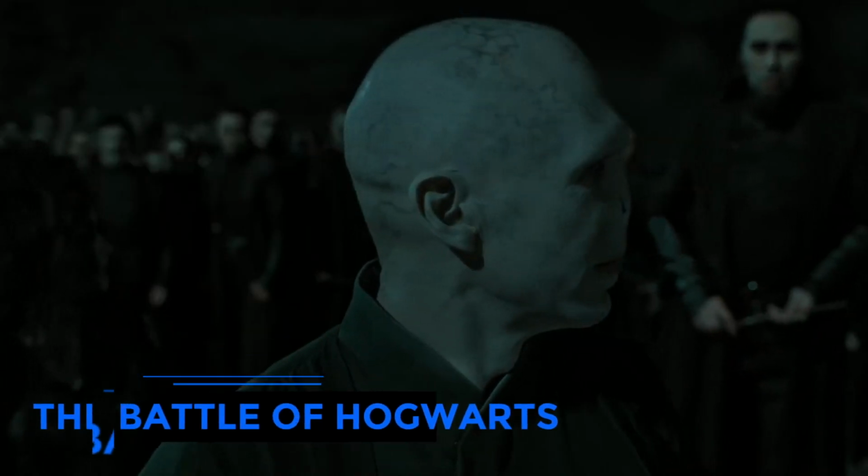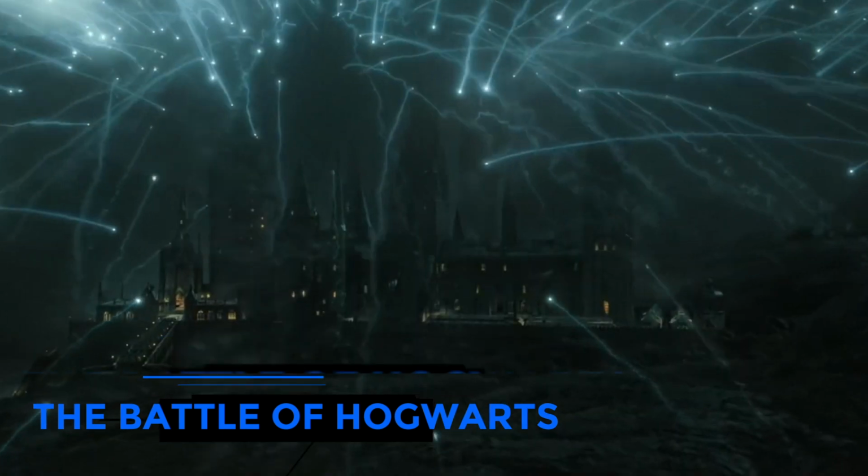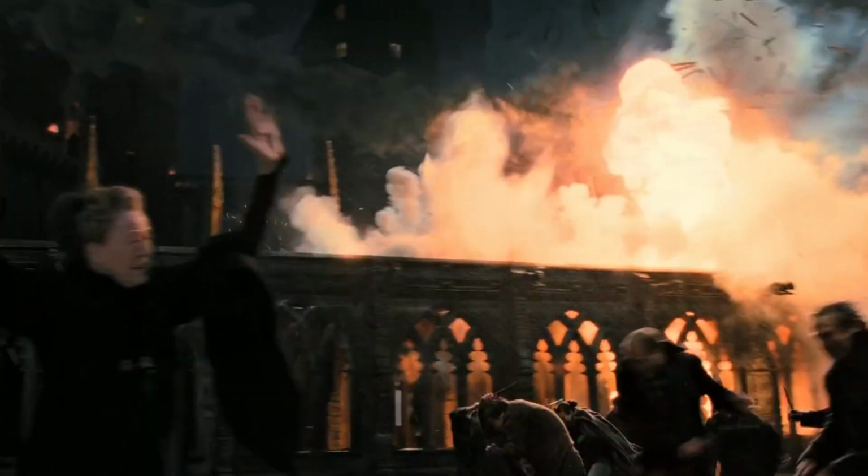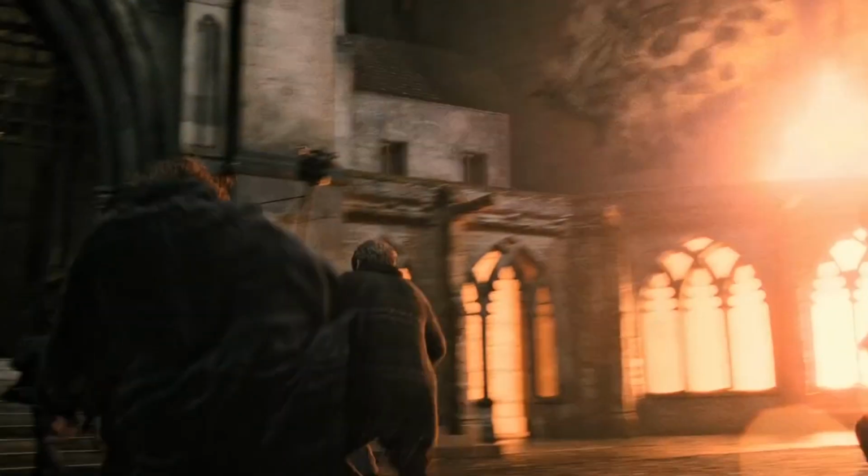The Battle of Hogwarts. If you remember nothing about the second part of the Deathly Hallows, the final battle will forever stick with you. From Harry and Voldemort's epic battle to the explosive fire in the Room of Requirements, there were so many scenes to remember.